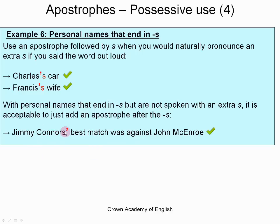So in the singular, without the possession, we would say Jimmy Connors. And if we want to discuss the best match of Jimmy Connors, we do not say Jimmy Connors's. Try to say it. Jimmy Connors's. It's impossible to say, and it doesn't sound right. It sounds wrong. It's too long.